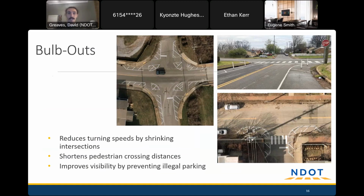So when we see excessively large intersections like the one in the top right, we can shrink it with the use of paint and delineators and hopefully slow vehicles down to an appropriate speed as they use the intersection. There are also some other benefits in neighborhoods that see a lot of on-street parking to the point where vehicles are parking close enough to intersections that they actually obstruct the view between a moving car and a pedestrian in the crosswalk. They can help enforce existing parking regulations by clearing out those sight lines and making sure everyone is able to see each other as they share the roadways.